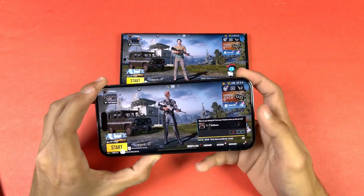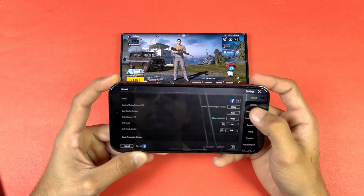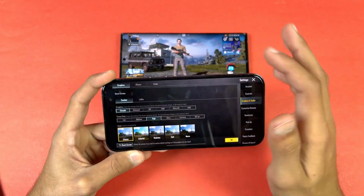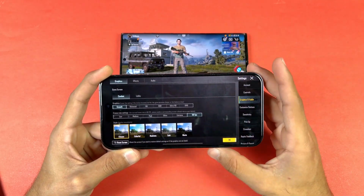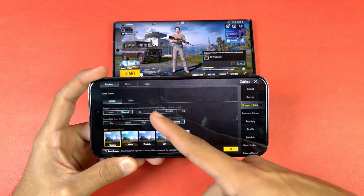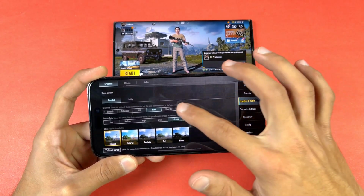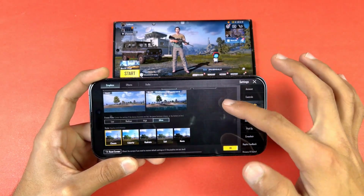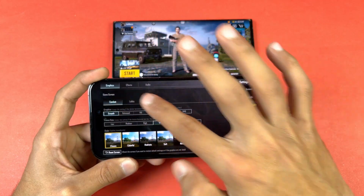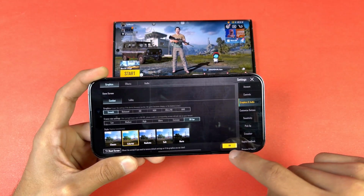So guys, let me show the graphics options on both phones. First on the iPhone, we have smooth graphics with 90 FPS on the iPhone 14 Pro Max. In balanced, we have extreme frame rate, HD, HDR. We also have extreme frame rate. In Ultra HD, we have ultra frame rate. So now let's play on smooth graphics at 90 FPS on the iPhone 14 Pro Max.